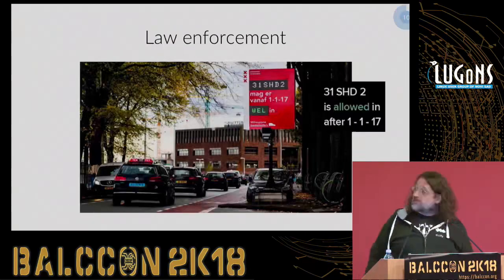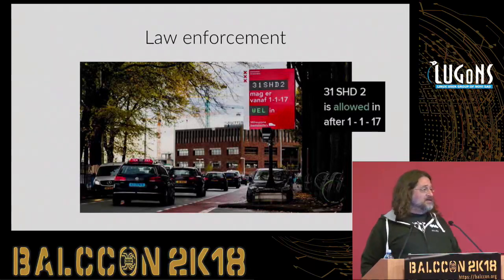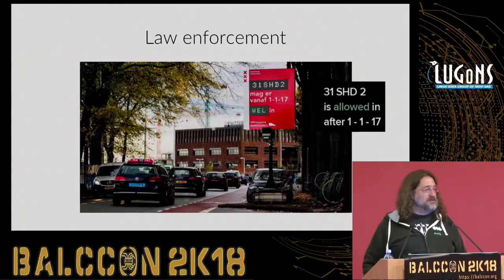Law enforcement. Does this translate? So that's at the border of the city. Rotterdam has an environmental zone, so only cars that fall under certain criteria are allowed to enter the city. And before they started this, which started on the 1st of January in 2017, they put up gigantic signs that read your number plate and told you if you're in the future allowed to still go into the city with your car.